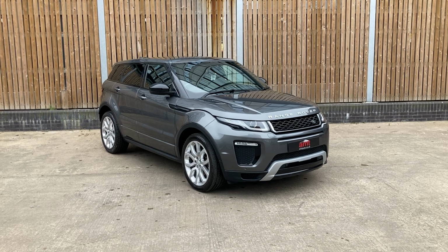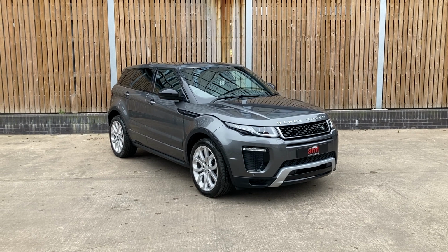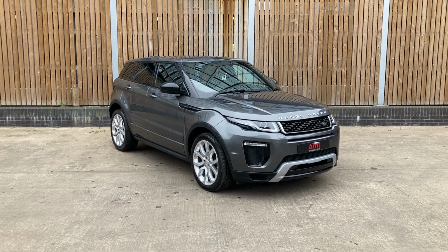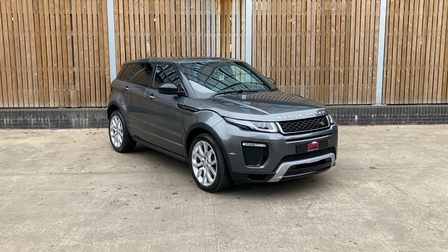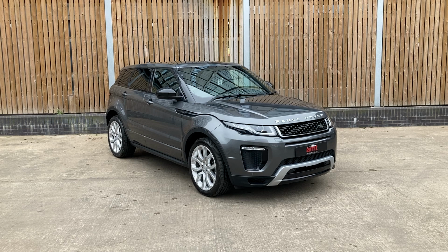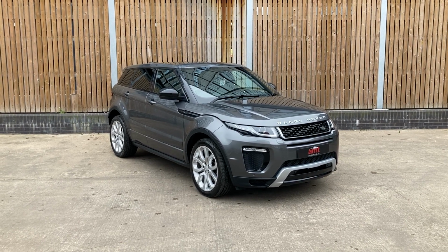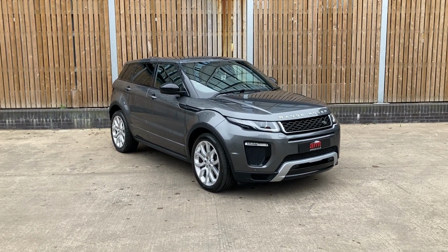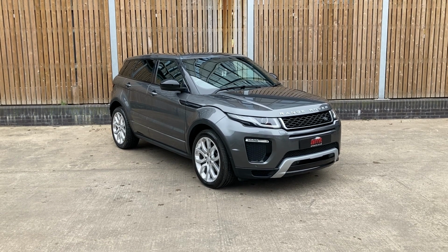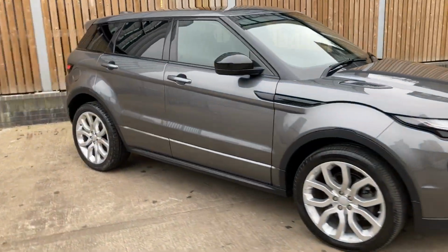HSE specification we have a fixed panoramic roof we'll be able to see when we're inside the vehicle. It has an electric blind to cover for some privacy. We also have the 20-inch sparkle silver alloy wheels, again finishing that styling off absolutely perfectly. 3-stage memory seats for driver and passenger, a Meridian sound system, heated seats again for driver and passenger, a reverse camera. To add to that, the front and rear sensors, which are audible and visual, and of course we have the satellite navigation with the multimedia system. So let's have a little look inside this absolutely wonderful vehicle.